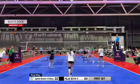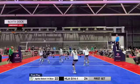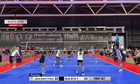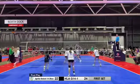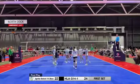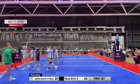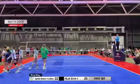Macy with the pass to Kaylin. Kaylin out to Cameron. Cameron with the tip. HLA there. They hit it wide. They get it over. Or now they bump it over. Girona with the pass to Kaylin. Kaylin to Jordan. Jordan hits it deep. And that's going to be a little bit too deep out of bounds. So HLA will win the first set 25-22.